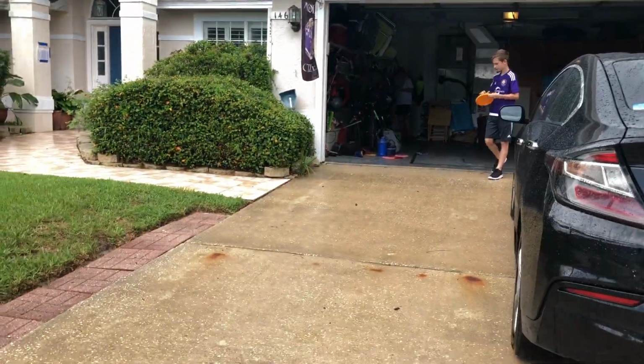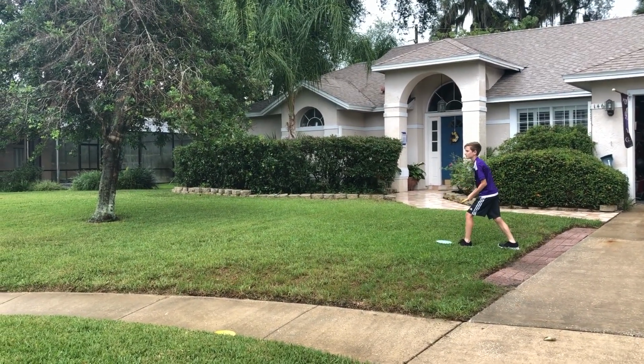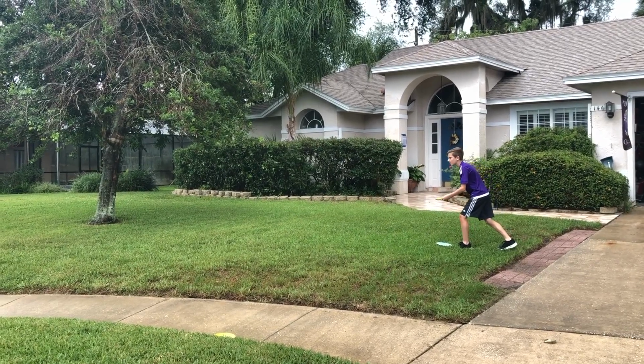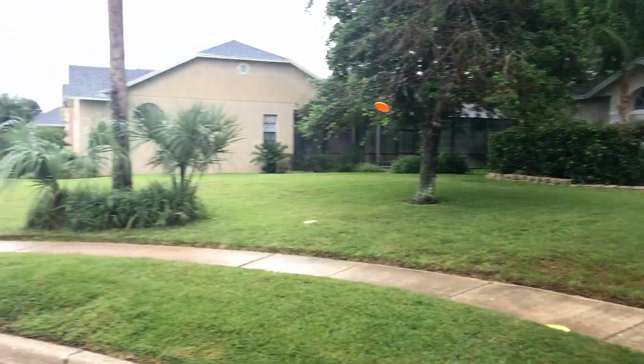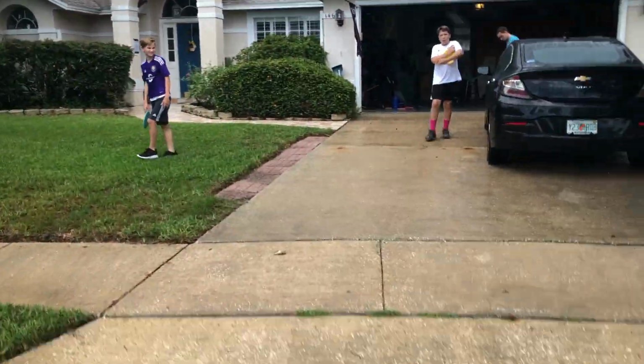Yes. And we're going to be seeing Kyle throw some pretty big hyzer bombs. For him, a hyzer. Well, here's Connor. Connor just catching that tree would have been nice without it.